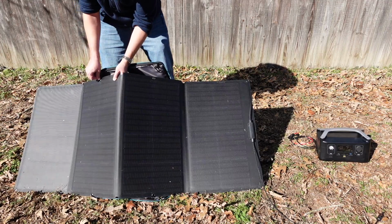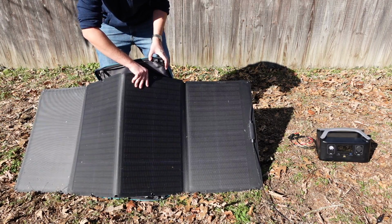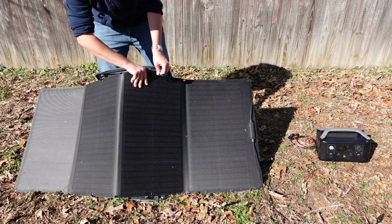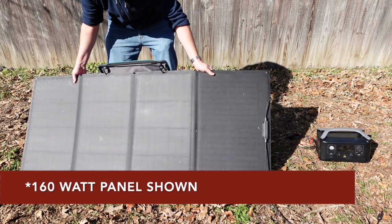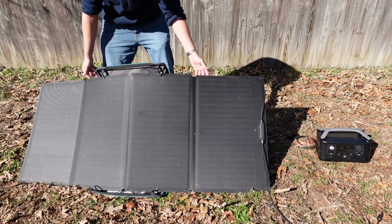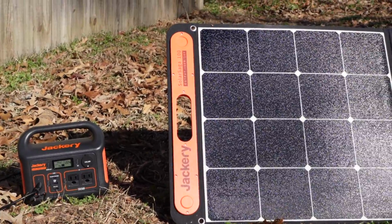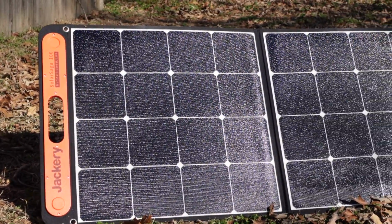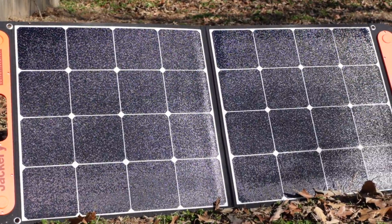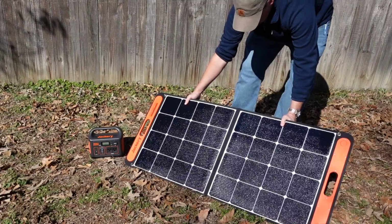When it comes to solar charging, the Ecoflow River can use up to two 110-watt solar panels or one of their 160-watt solar panels. Under ideal conditions and using two of the 110-watt panels, it can be recharged in as little as 3 hours. The Jackery 300 can be connected to one 100-watt solar panel and will take 3.5 hours to reach 80% charge. I do, however, really like the design of the Jackery panels.